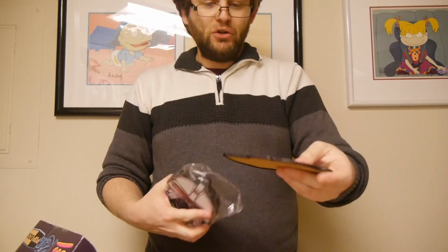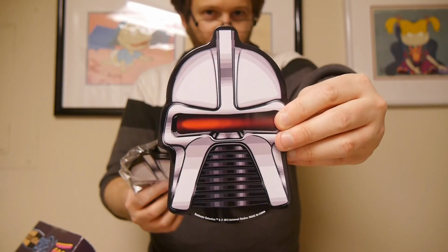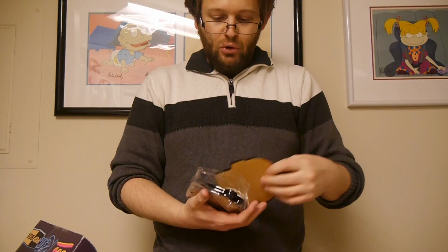So take these out and show it off. Pretty nice. If you're a Battlestar Galactica fan, I'd imagine you will really appreciate these. And I myself will admit I'm not the biggest Battlestar Galactica fan. I kind of missed the 80s, and I definitely did not watch the reboot of it, so a little bit lost on me. It's pretty neat, though. I've never seen that before.